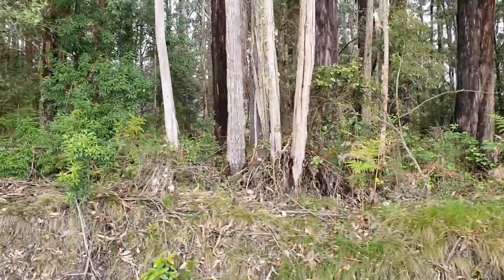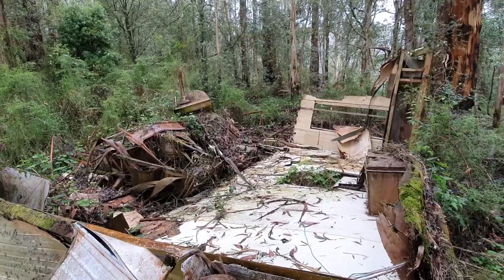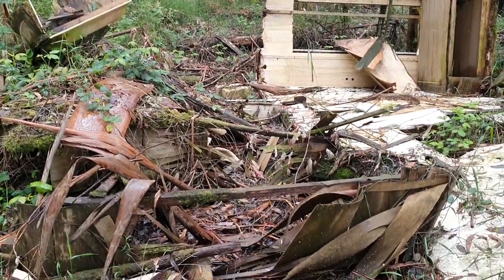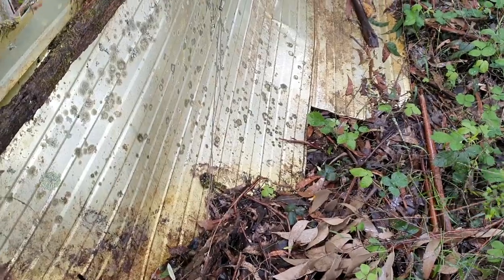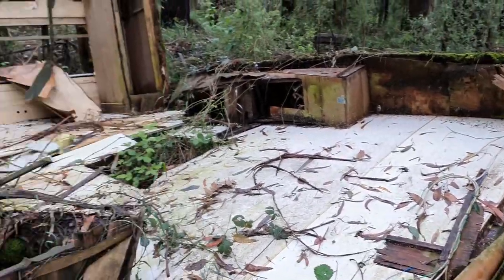On the side of the road, in the bushes, there is the crunchy remains of a caravan. This is beyond crunchy. Still see some of the lino. Yeah, this thing is fatally crispy. It looks like garbage, but you've still got some dirty aluminium. You've got some copper wires. Hey, there's still money to be had.